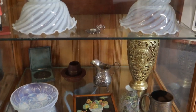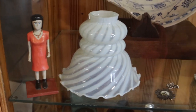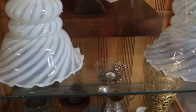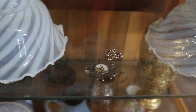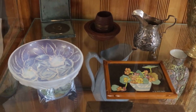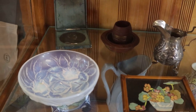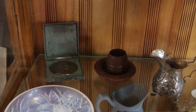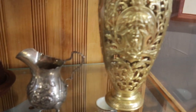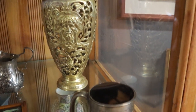Okay, we'll start here in the cabinet just to show you a few things. We've got that little folk art lady there. We've got these early gas light shades in opalescent glass. We have a great little penny farthing high wheel bicycle, metal, there. Down below, this is just to give you some size ideas. You're going to see better pictures of these online. We've got some small artwork, some sterling, a Mueller Frères art glass piece, a Charles Lindbergh metal back there, and teak from the ship. We've got a great brass vase, English, later 1800s.